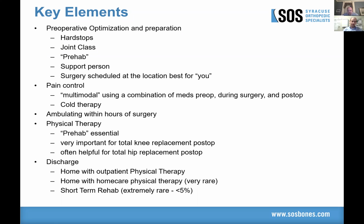Icing is okay, and actually, it's sort of like when you wake up in the morning, you're stiff, and you don't want to get out of bed, but then you move around and you feel better. That's how we attack joint replacements and therapy too. So we want you up and moving afterwards. Next slide.